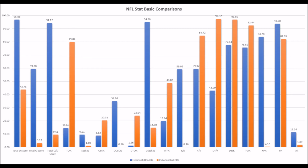Field goal percentage is more so with the Colts. Extra point percentage is more so with the Bengals. And punting average is also more so with the Bengals. But overall, special teams does look to be more so in favor of the Colts. So I will say that much.